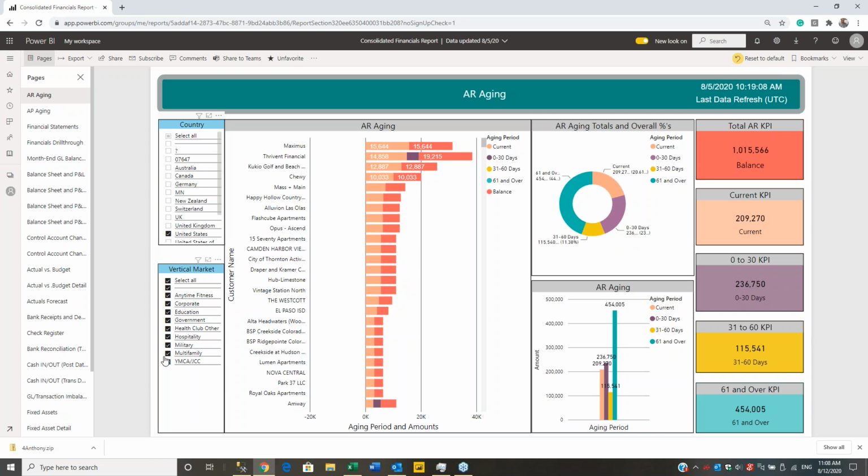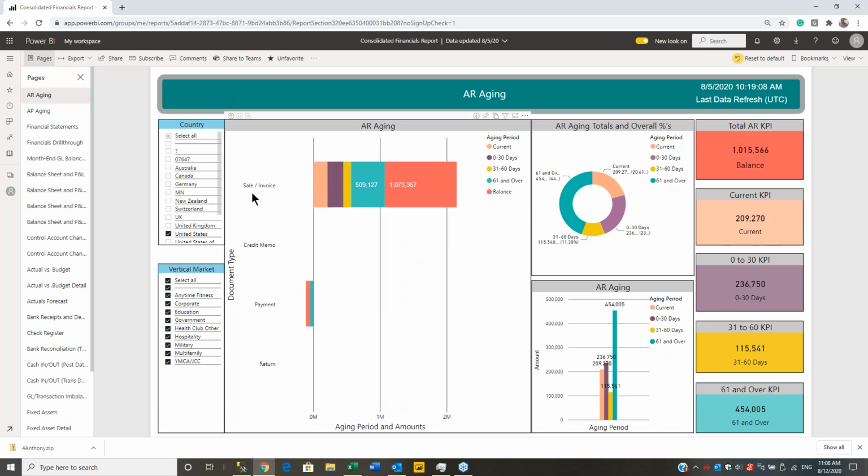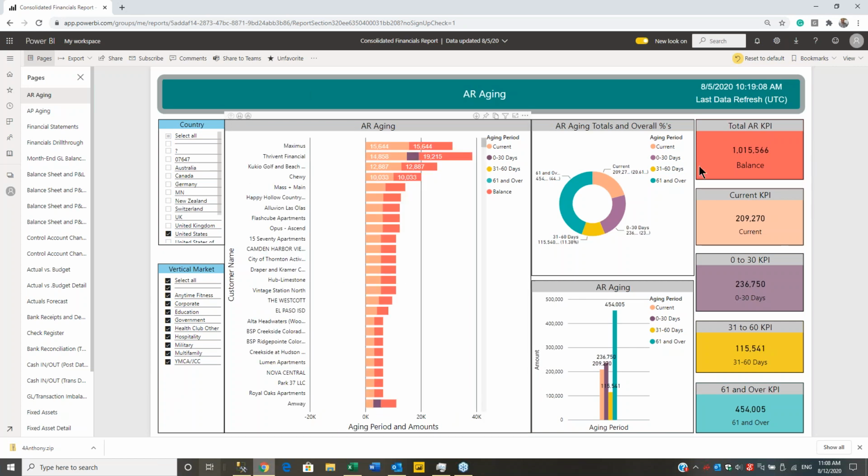And I can see what's going on in Canada here. I can also drill down to see what type of transactions make up those receivables. And I can see that the bulk of the receivables are made up of sales and invoices. There are some payments in there, but I can see all that at a glance, and I can roll it back up, and away we go.